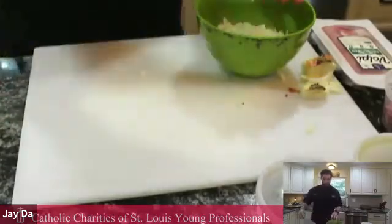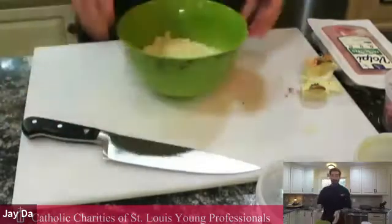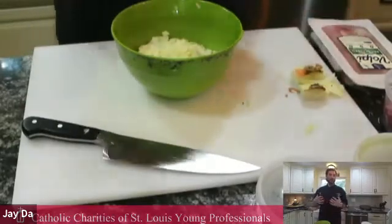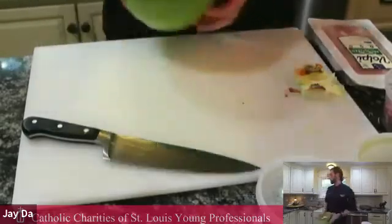Oh, and I also forgot to mention, I know that when this penne is done, you're going to have to dump a lot of the water. So if you have the ability, I would get a second pot of boiling water going for the tortellini later down the road.